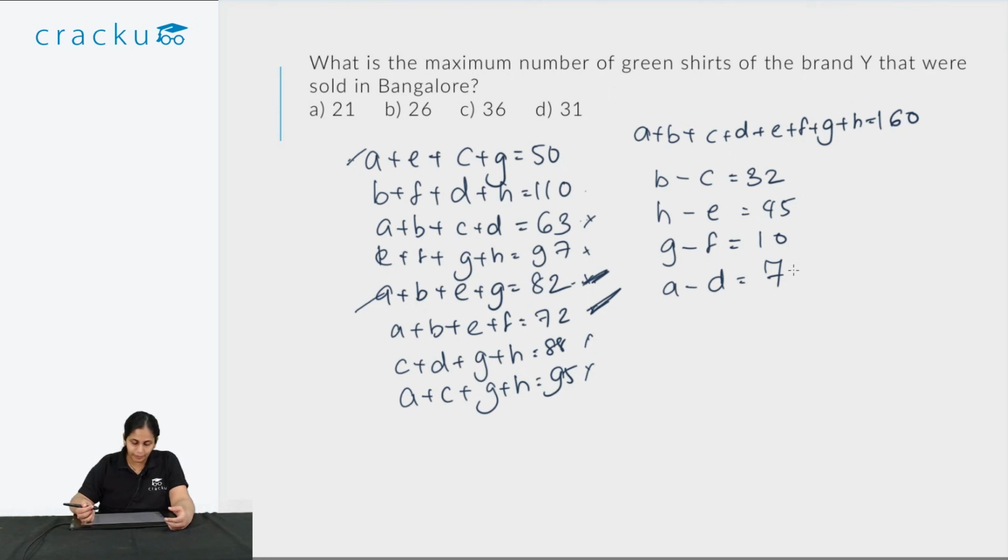So there should be places where I should be able to use this. So B minus C is equal to 32. So I can say that B is equal to C plus 32. If I add these two, I can say that A plus B minus C minus D, so minus of C plus D, is equal to how much? That is 7 plus 32, that is 39. So I've got one equation which is useful because I know what is ABCD. A plus B plus C plus D is 63.